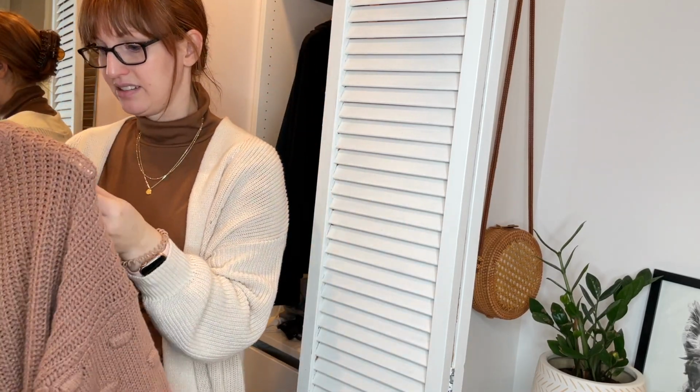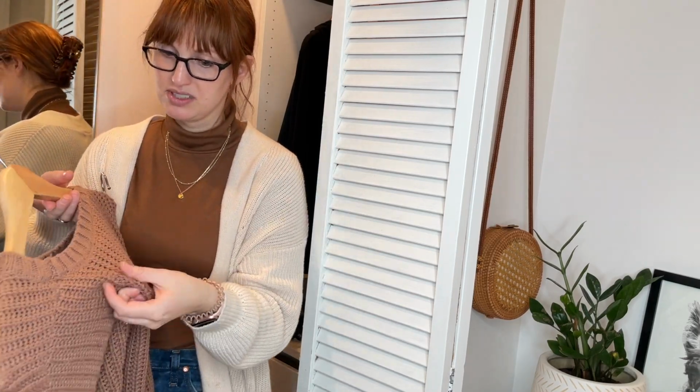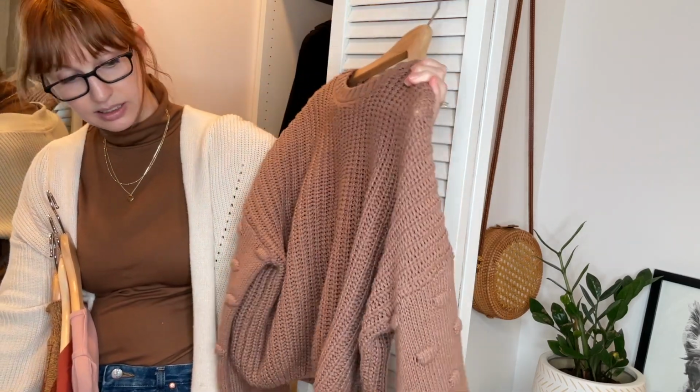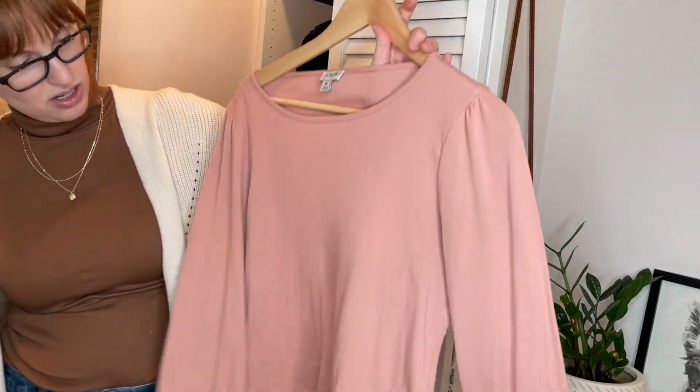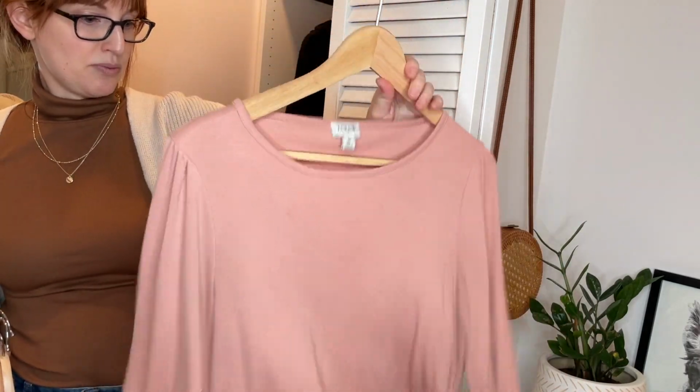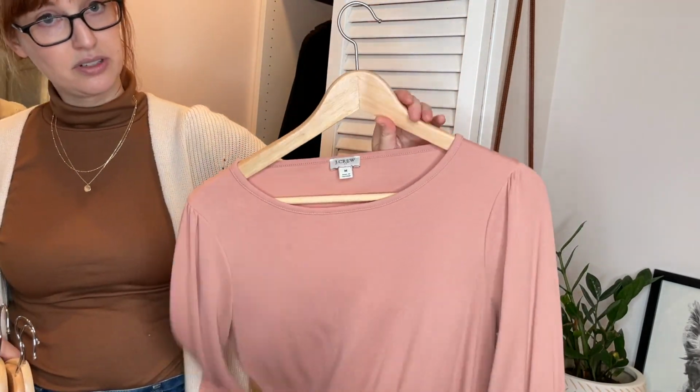So I need to sew it back together, but it has holes in it, which is a big bummer because it's very cute and I really love it. And then this shirt, I got it from the J.Crew Factory and I love it. It's really lightweight and so it's good for layering.